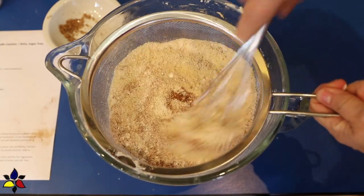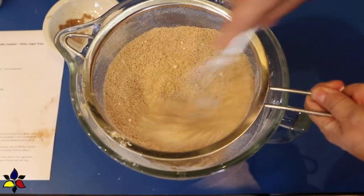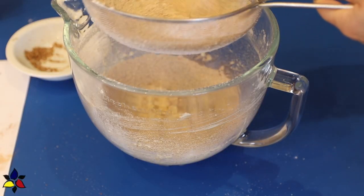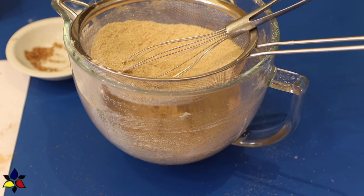Then whisk or stir the dry ingredients in the sieve in order to help them pass through the sieve. This is also a really good step because it aerates the dry ingredients, especially the more wet and clumpy almond flour. As well, it combines the ingredients really nicely so you don't get pockets of baking soda or whatever.